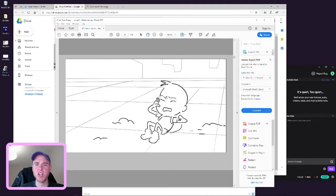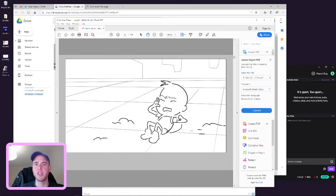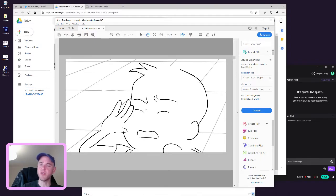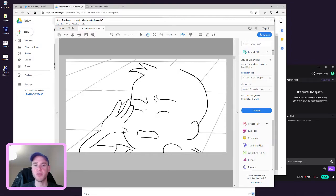Also, this isn't a great cut from here to here. It's kind of a jump cut because it feels like it's not enough of an angle change. It's not enough of a size change, and the character's eyes are right here, and then we're still looking at this, so it feels like the character's jumping towards us, which makes us feel a little bit like we're being hit in the face with that character.